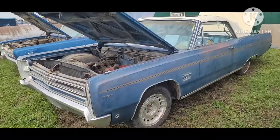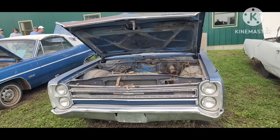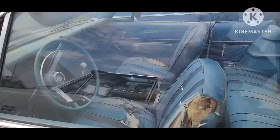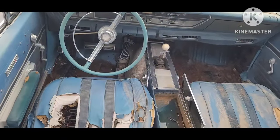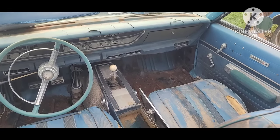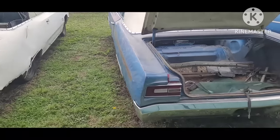Here's one that's been attracting quite a lot of attention. This is a 68 Sport Fury convertible, and it has a bit of a rare option on it, and that is the 4-speed manual transmission. Not too many of them built that way. Neat car, and it's still put together enough that it'd be fun to cruise around in ratty like this for a little while till you restored it.